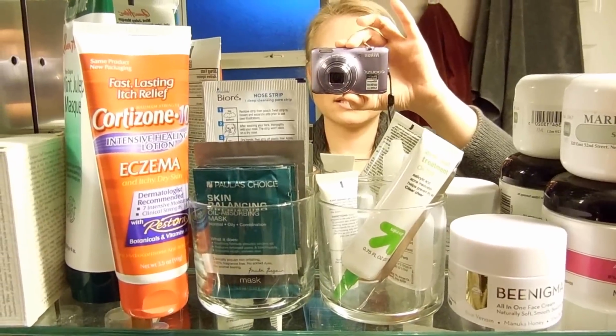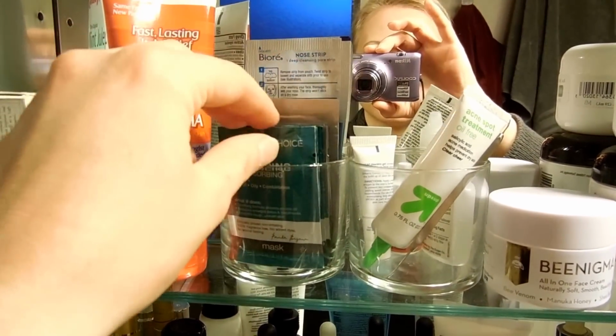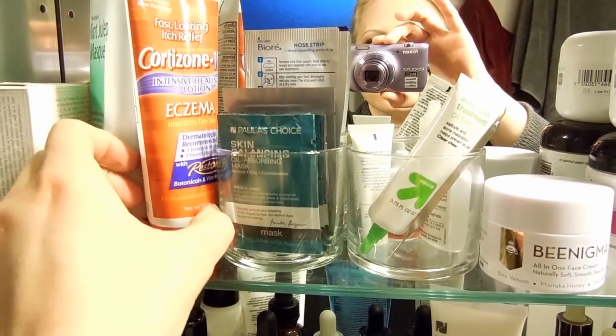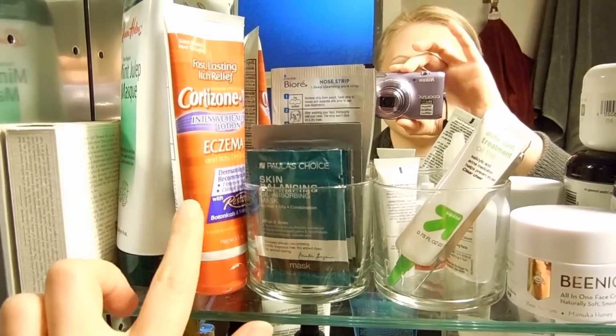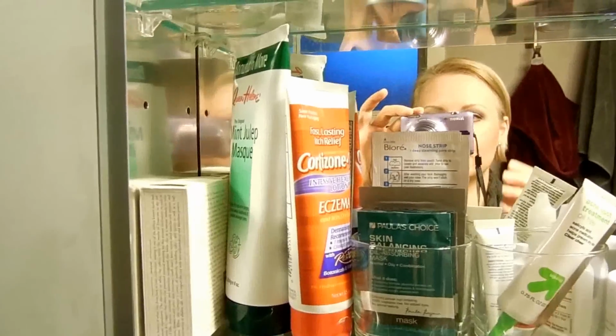So I just need to get rid of that stuff. This is just a bunch of samples here, like masks and other resist products from Paula's Choice. This is an eczema cortisone cream from Cortisone 10. I don't need to use this nearly as often anymore because this little combo works like magic for my eczema.